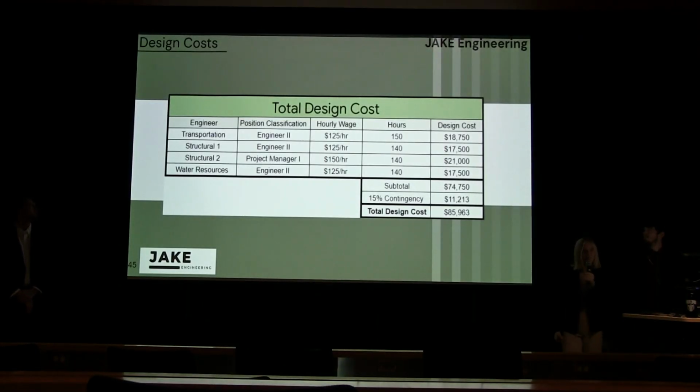Speaking of cost estimate, for our design cost, we have used the hours from our work breakdown structure, multiplied by our hourly wage, and used a 15% contingency to receive a total design cost of almost $86,000.